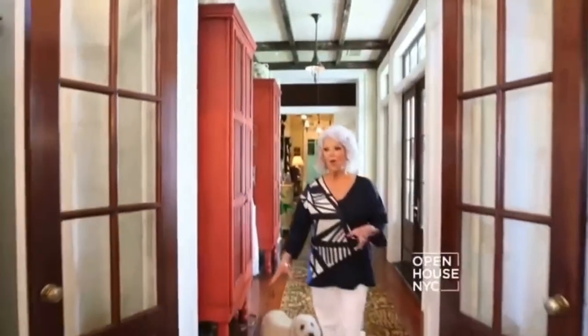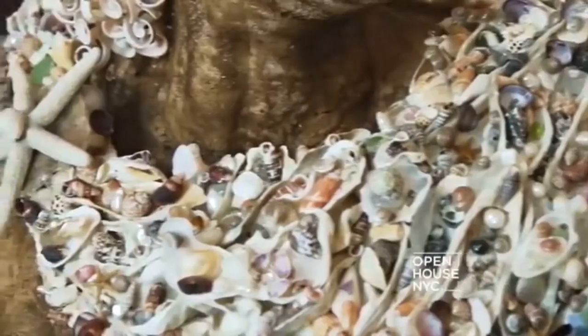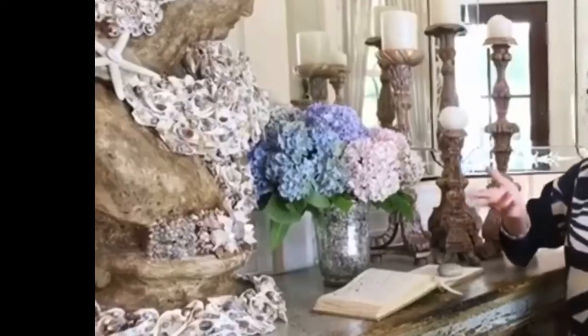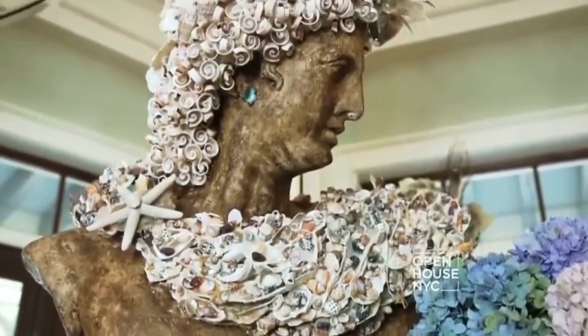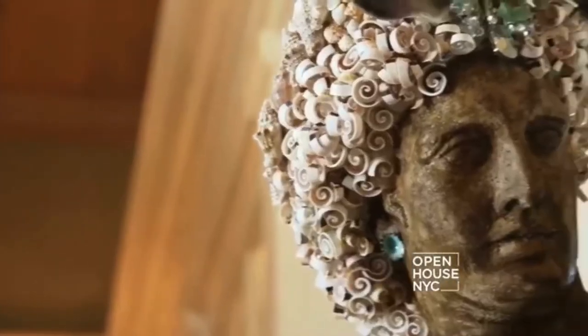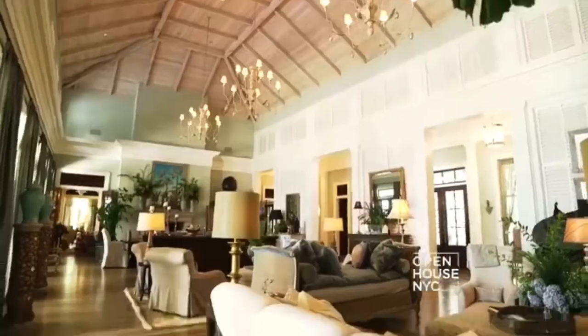So here we go, y'all. I wanted, when my friends walk in the door, this beautiful bust wrapping its arms around you. And I used a brie wax on him to get him the color I wanted. And I shelled this entire bust.